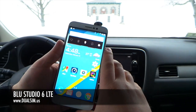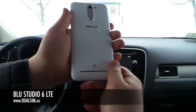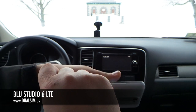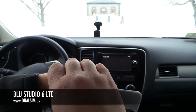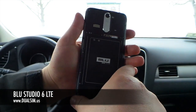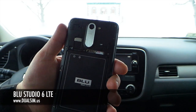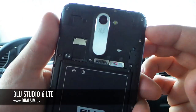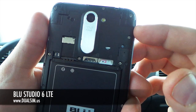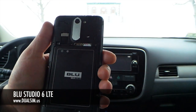Okay, moving on. As I said, this is a dual SIM phone, and right now I have only one SIM on it, but when I tested it, the call quality and the reception on both SIM 1 and SIM 2 was rather exceptional compared to other dual SIM phones I've used before. You can see there's a T-Mobile SIM card in slot 1, and the second SIM is not there right now.